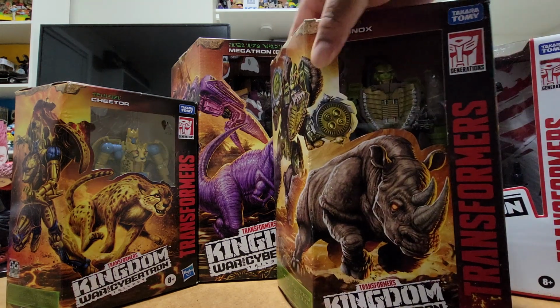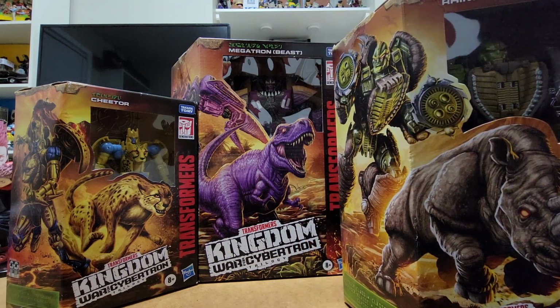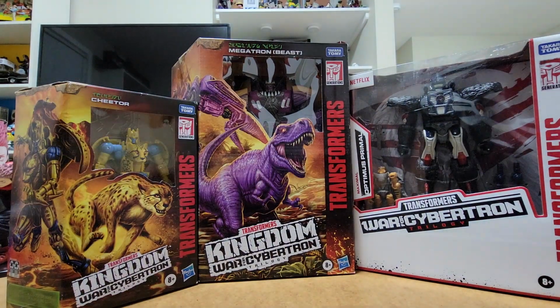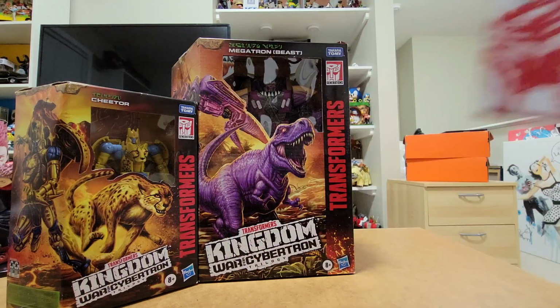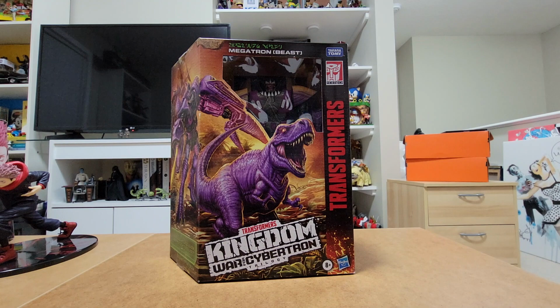And that's the final one there. It's got Rhinox as well. So Cheetor, Megatron in beast mode there, and Optimus Primal with Rat Trap. That's the Netflix exclusive. So yeah, glad to have those.